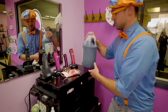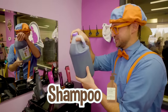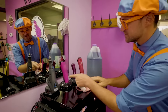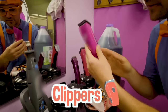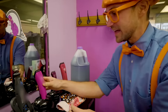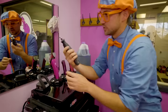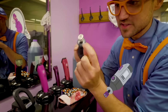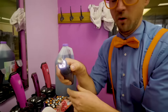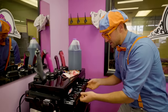All right, first we have some shampoo. This is plum flavored shampoo. Ooh, and looks like we have some clippers up here. Whoa. That's what you put on the dog's hair and then it trims it. Ooh, this files down the nails of the dog. Let's turn it on. Whoa, that's silly. Okay, wow.